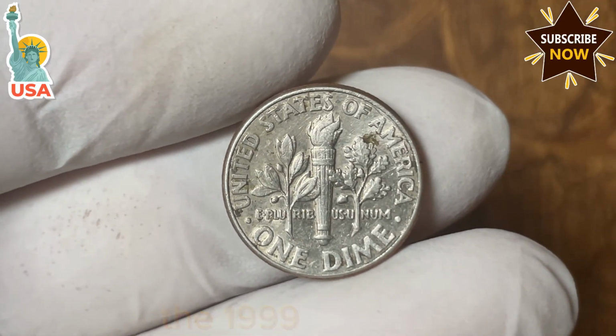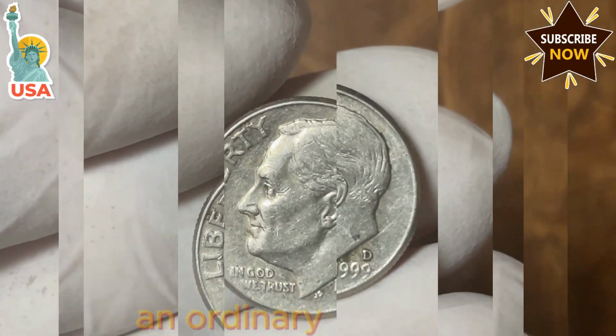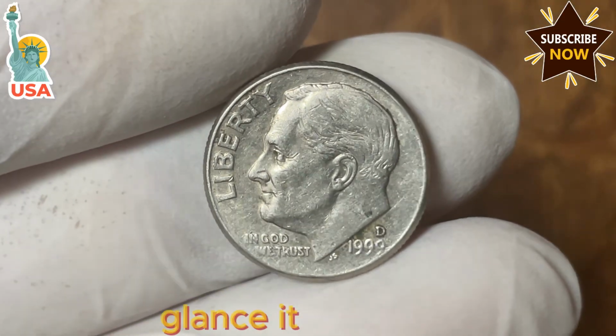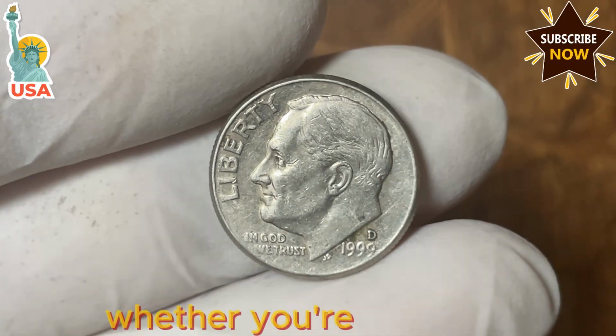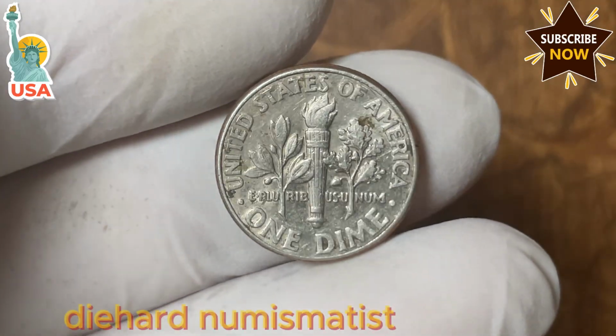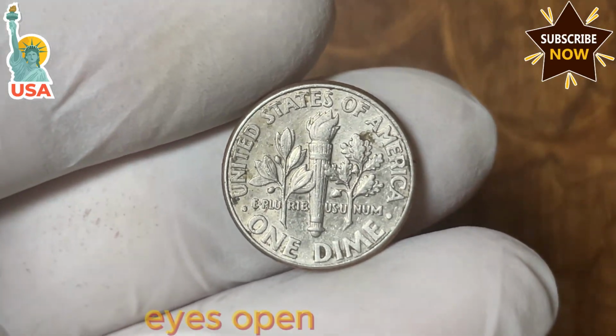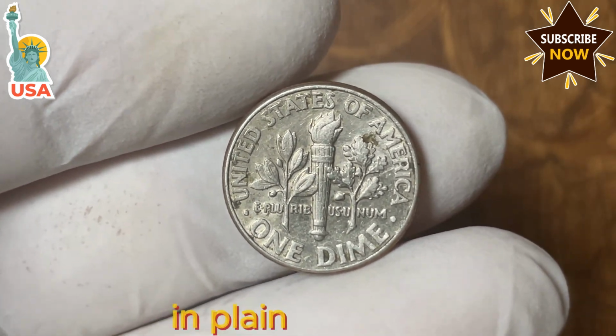So, while the 1999 D Liberty One dime might seem like an ordinary coin at first glance, it holds a world of value and history. Whether you're a casual collector, a beginner, or a die-hard numismatist, keep your eyes open. Your next big coin treasure might be hiding in plain sight.